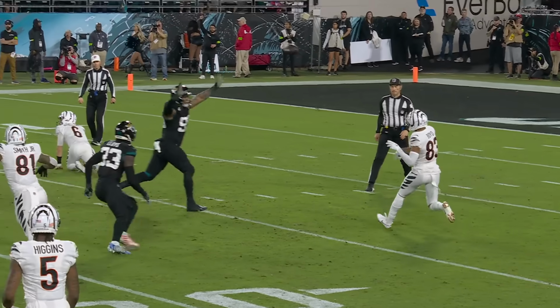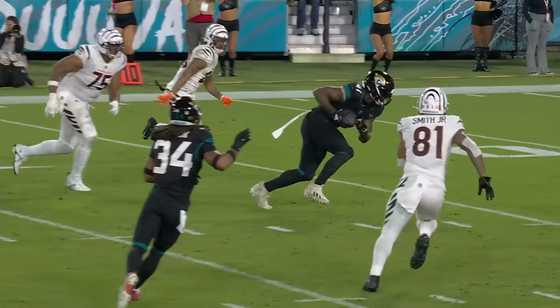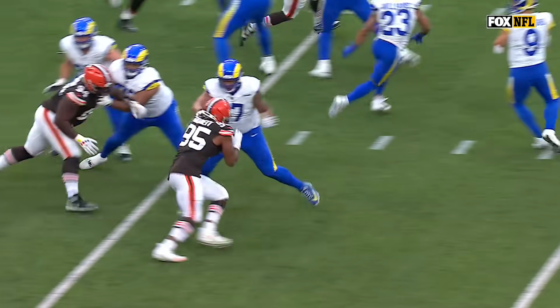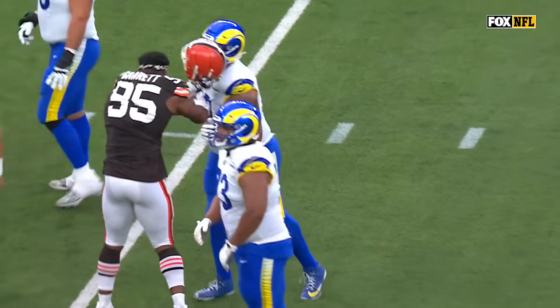Whether he just doesn't see it or not, but if there's any confusion whatsoever. Let's see Myles Garrett on this rush here. Oh, their helmets got caught.